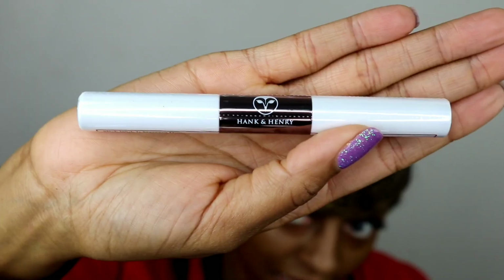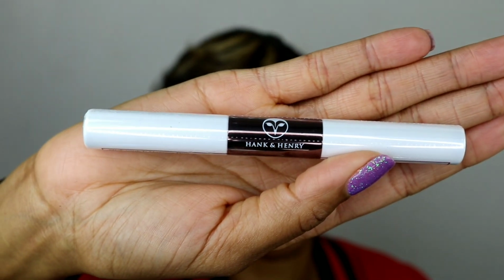I'm gonna get some good neutral looks out of this. Excited. I always love them palettes. That's exciting. Okay, what else is in the box? What is this? Oh, Hank and Henry. It's Hank and Henry Duo Mascara.